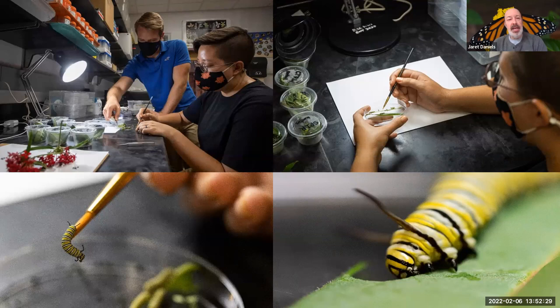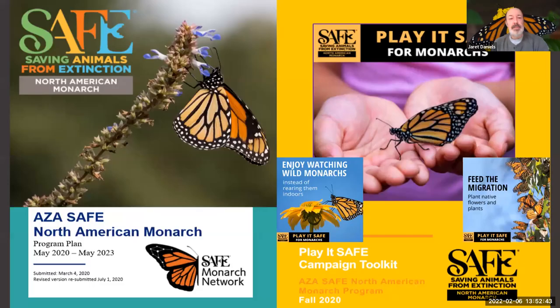So again, we're trying to hit it on both ends, from both the plant production side and the consumer side, to ensure that when you go to a store, you have the most confidence in buying a plant that is actually going to be safe for the wildlife that you want to attract.